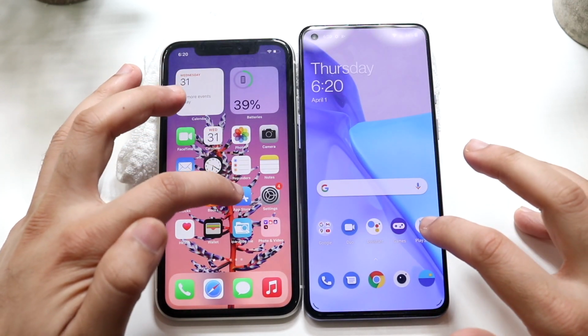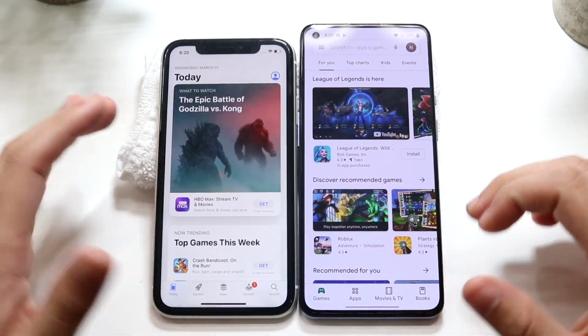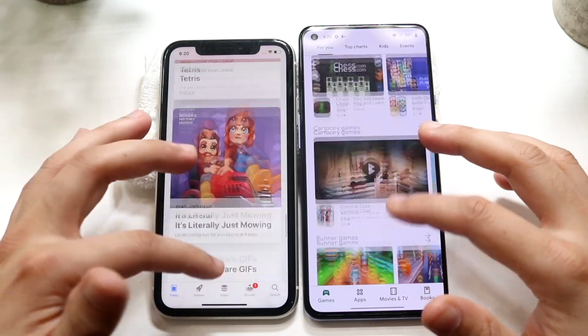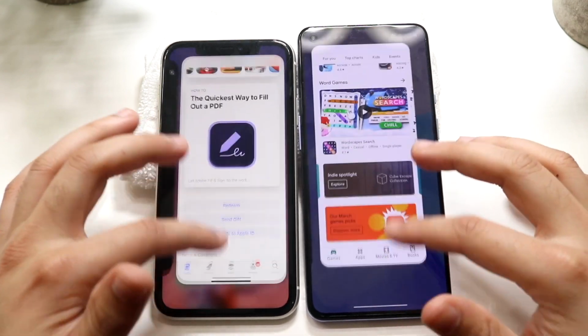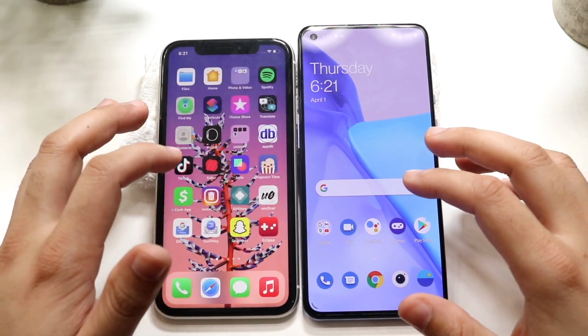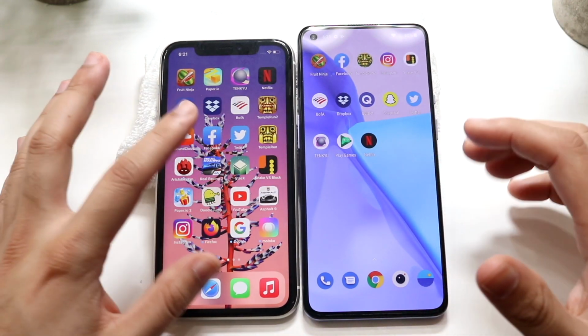Let's do their Play Stores and App Stores. 3, 2, 1. And OnePlus 9 definitely was faster there. iPhone 11 a bit behind. Scrolling through the specific app, I think the iPhone 11 is a little bit slower here, but the OnePlus 9 was still extremely fast there too. Animation speed wise, you can see the same thing going on, so there's not really a big difference there. As always, I have a bunch of these third-party apps we can get into. I have basically all of them on both phones.